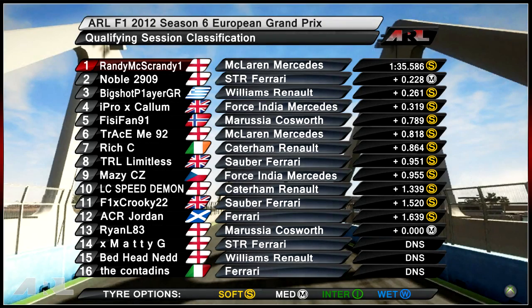Many thanks to Harry Jacks for that, as we have a new pole sitter as Randy McScranny set the fastest time with a 1:35.5, with Noble 2909 2 tenths back on the medium compound tyre. Big Shot Player was third, with iPro X Callum getting his best starting position this season in fourth, with Fizzy Fan 91 in fifth. Tracy 92 in the McLaren in sixth, with Rich in seventh. Tyrrell Limits is eighth, with Mazy and LC Speed Demon completing the top 10.